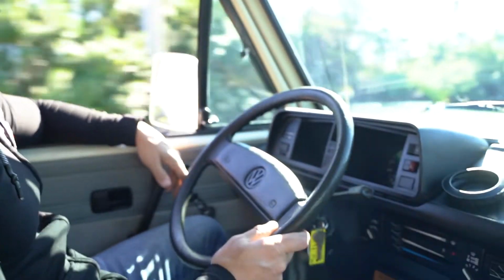This thing's cool. Very nice ride. No tire vibration, no front end vibration. You know, you're sitting on the front tires. You know, the seat's directly above the front wheels. So, no vibrations whatsoever in the seat, in the floor, in the shifter, in the steering wheel.